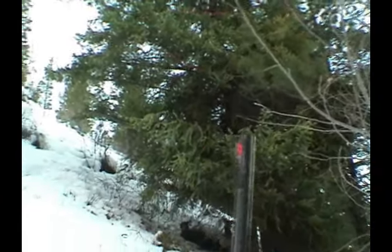Got to get him to turn around. Okay, right. You see him coming out that limb now? He's going. He's going. He's going.